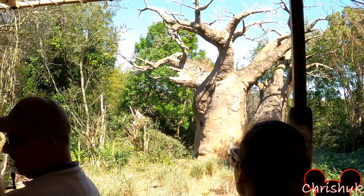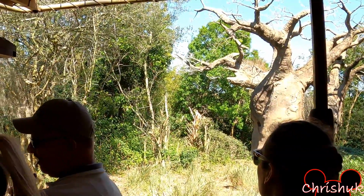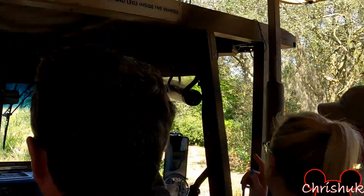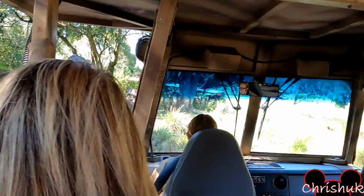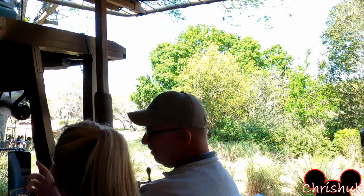Has anyone else seen another Tree of Life here at Disney's Animal Kingdom? Yeah, that really large tree in the center of the park, that's a baobab tree. That one has leaves on it though, right? Baobab trees only have leaves on them for about 3 months out of the year.